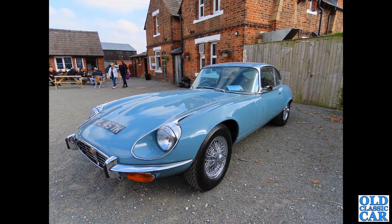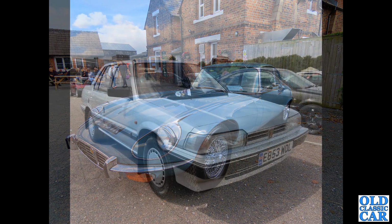And we are back at Ingliston Classic Meet, which should be taking part again hopefully later this year. We're hoping to get along to that. This is a Series 3 Jaguar E-Type, so these all had the V12 engine. This is a 2+2 coupe, so the higher roofline and extra set of seats in the back. They're on a K-plate, so about 1971.